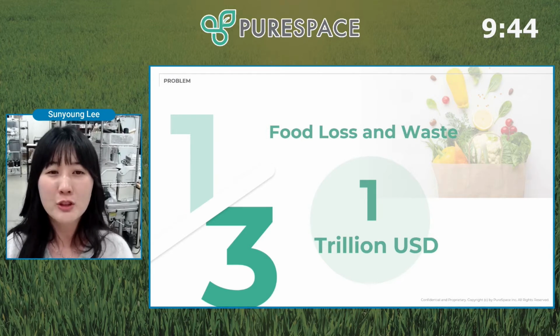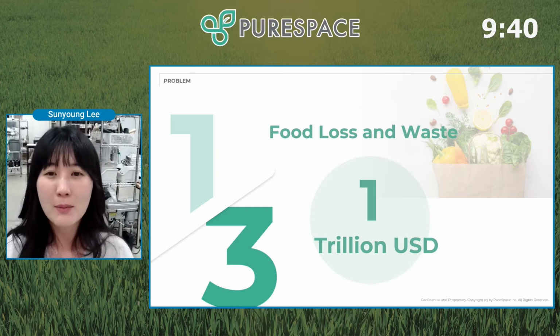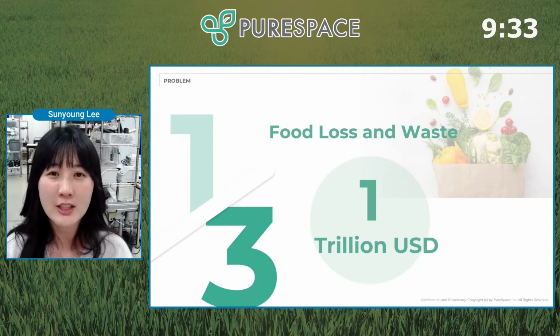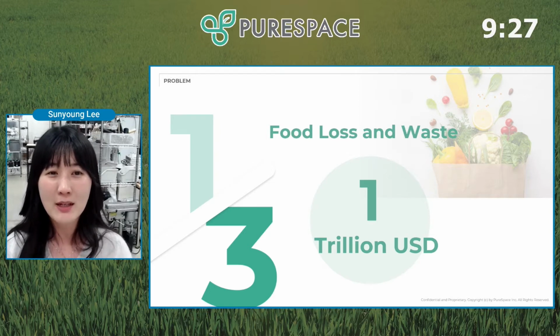One-third of food produced in the world is wasted along the supply chain. This amounts to 1.3 billion tons of fresh food thrown away, costing $1 trillion annually. And solving the problem is becoming more important than ever when it is estimated that we are going to need 60% more food to meet the increasing population by 2050.